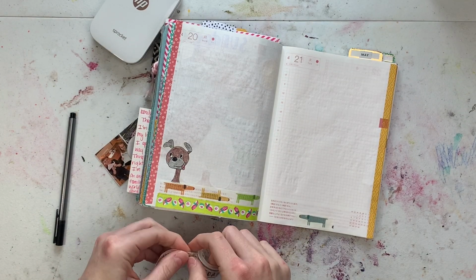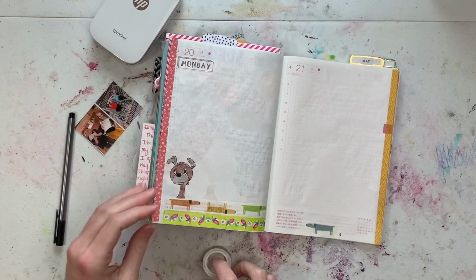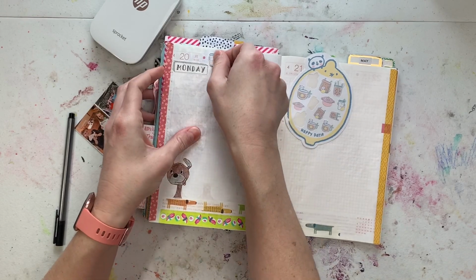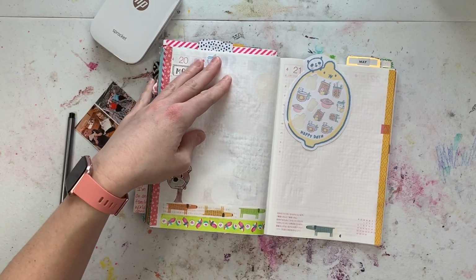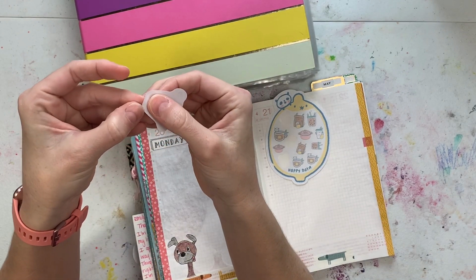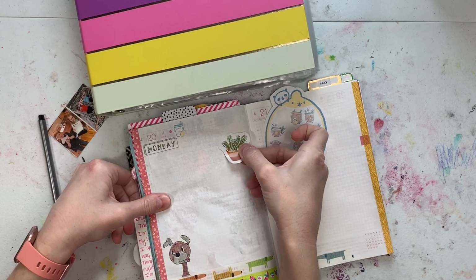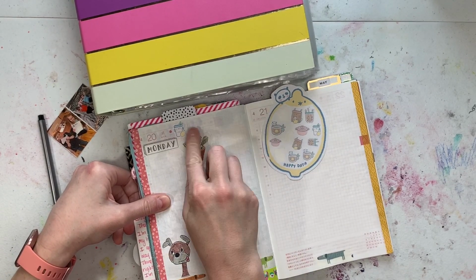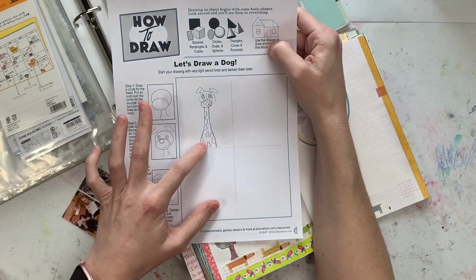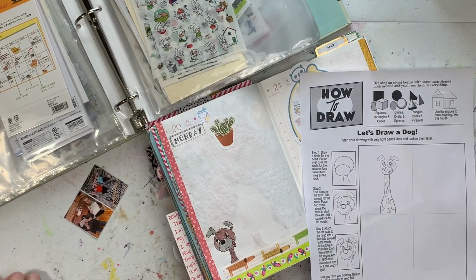So I'm also sticking in the day of the week washi, and then all of those number ones. The numbers come on rolls, where 1 through 16 is on one roll and then 17 through 31 is on another. So you kind of have to go through the roll to get the number you need if you're not putting them on all your pages. My filming area has numbers stuck all over because I just wait to use them or I stick them in a future day, you know what I mean?